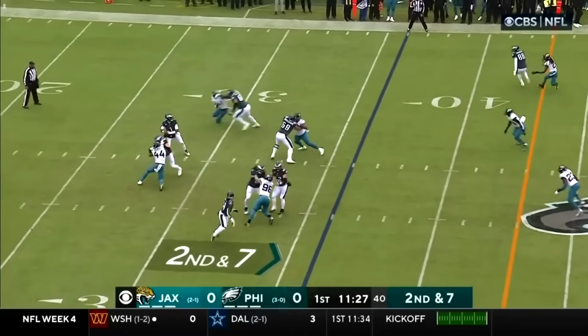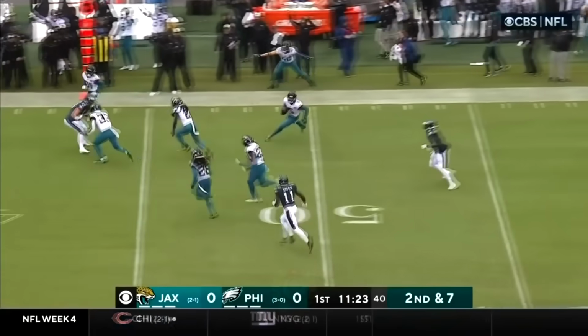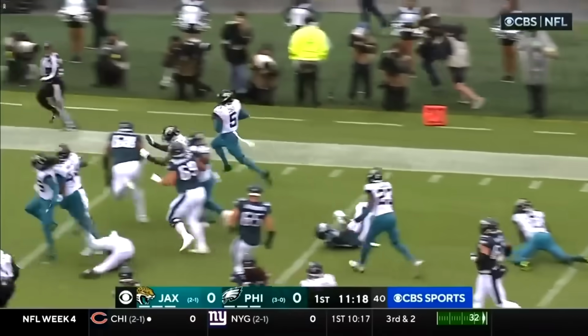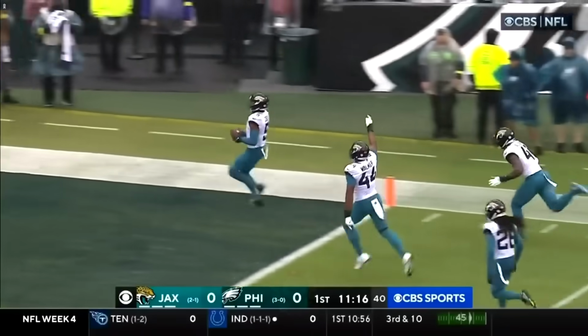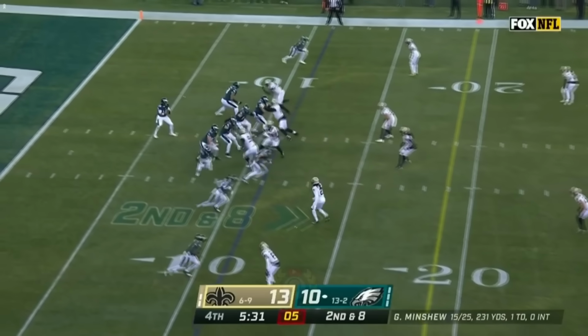Eagles playing with pace. Hurts faking the handoff, the pass. Bat into the air and it's picked off. Intercepted by Cisco. Cisco still going inside the 20. Cisco is going to score. Pick six for Jacksonville.